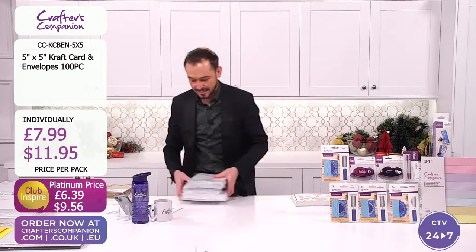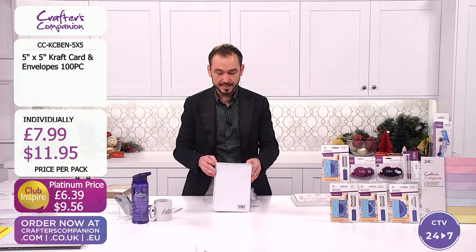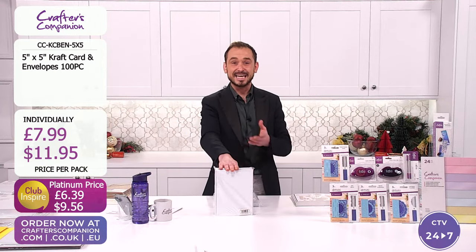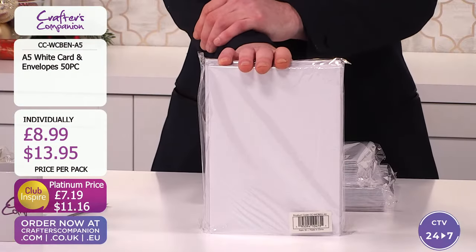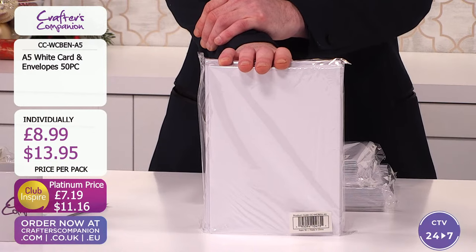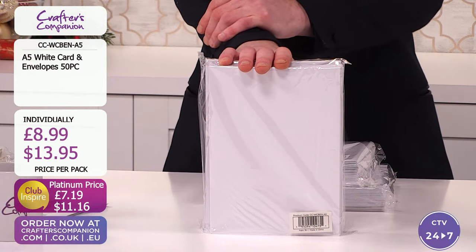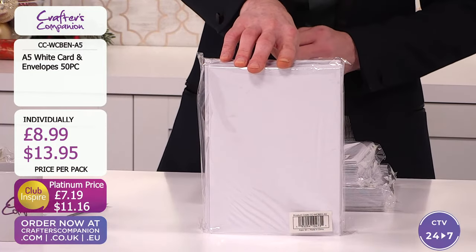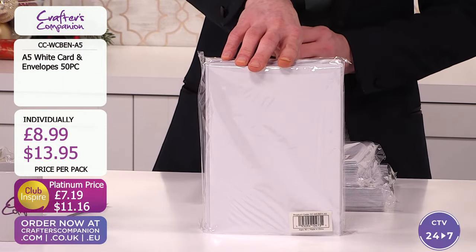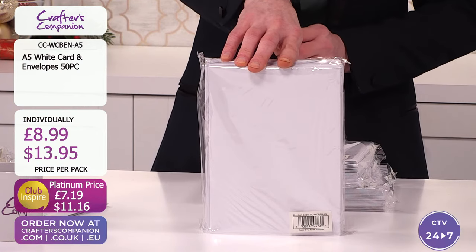But the last selection that we've got here, these ones here are your A5. So that's A4 folded in half. You've got the envelope to go with it as well. When it comes to these ones, A5 white card and envelopes, that one being a 50 piece, because you've got 25 card blanks, 25 envelopes, $8.99 or $13.95. You've got a platinum price of $7.19 or $11.16.